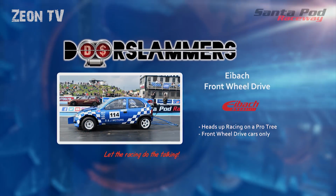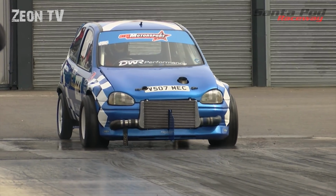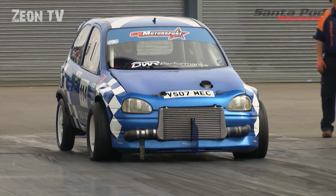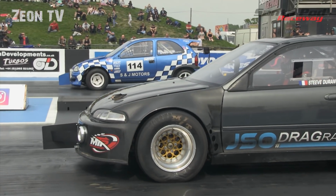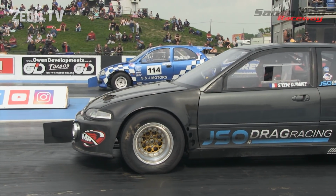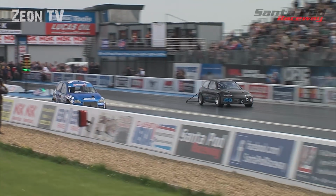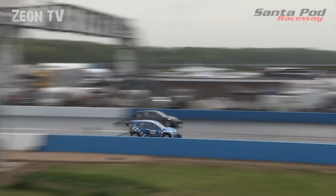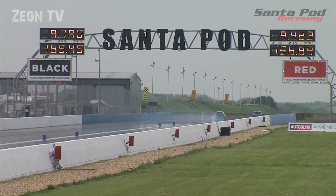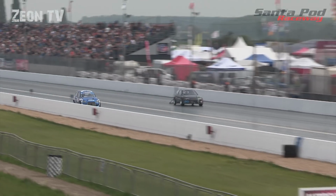Moving into the IBAC front-wheel drive class now, and a massive 49 cars entered for this one. That's 6 full rounds of racing for the winner to get through. We're looking at round 1 here, and one of the favourites, Alan Duthie, in the blue Corsa, taking on 8 second runner Steve Durant from France. And this race was a lot closer than Alan would have hoped for. Steve has it half track, but the Corsa powers through and takes the win by inches on the line. 9.42 beats a quicker 9.19, so Steve lost that one on the start line with a slower reaction time.